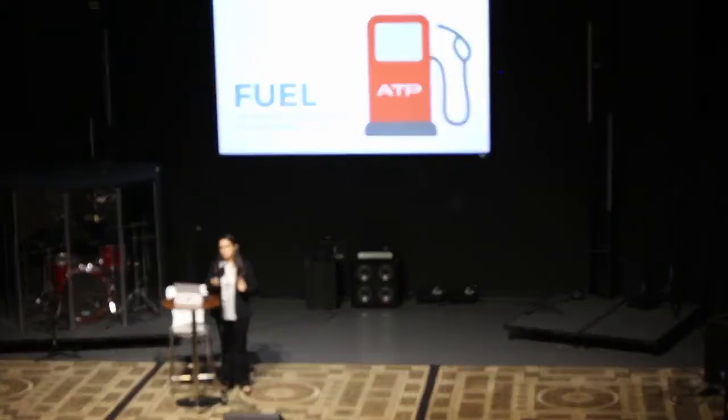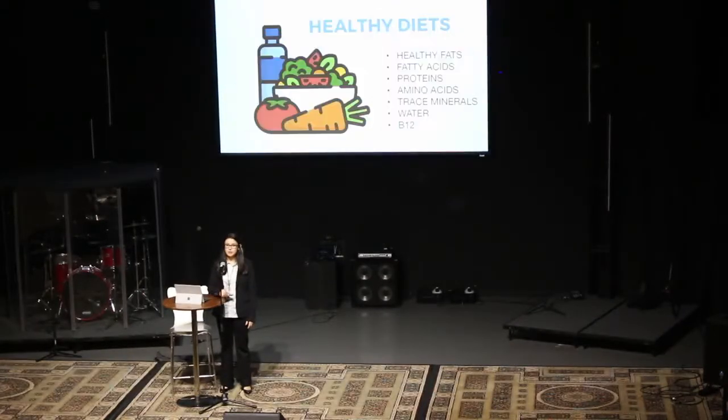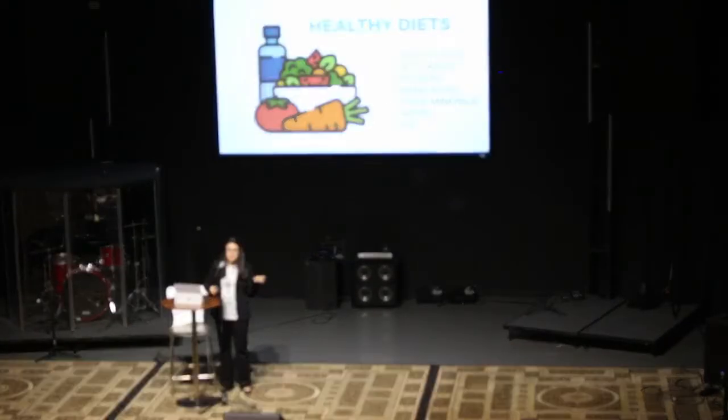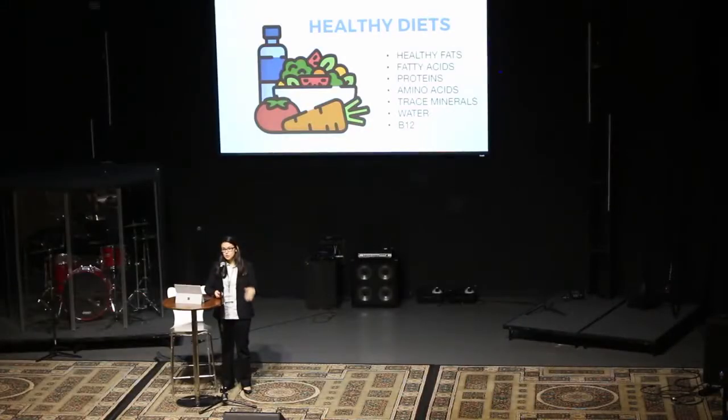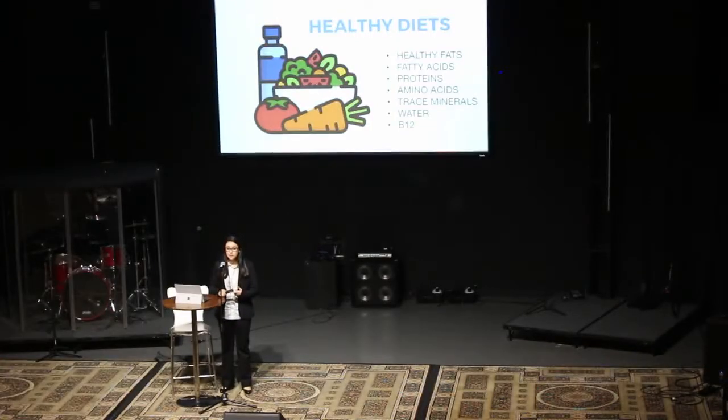So for that, what can we do to promote better fuel, which will then help with our receptor-based therapies? Healthy diets. You know, I'm not a nutritionist, but I'm board eligible to be a fellow on the American Board of Neurochemistry and Nutrition. So I look at food maybe a little differently than others. I'm looking at how we can get the building blocks we need for our neurotransmitters to have the best brain function possible. So you're looking at eating healthy fats, fatty acids, omega-3s are amazing.